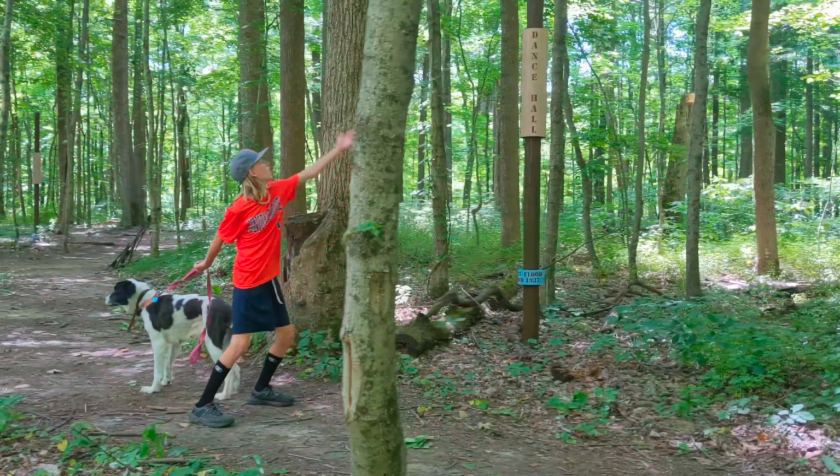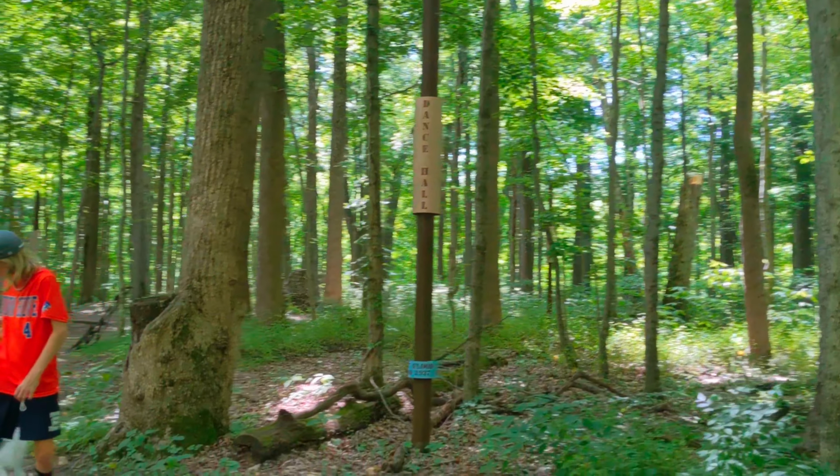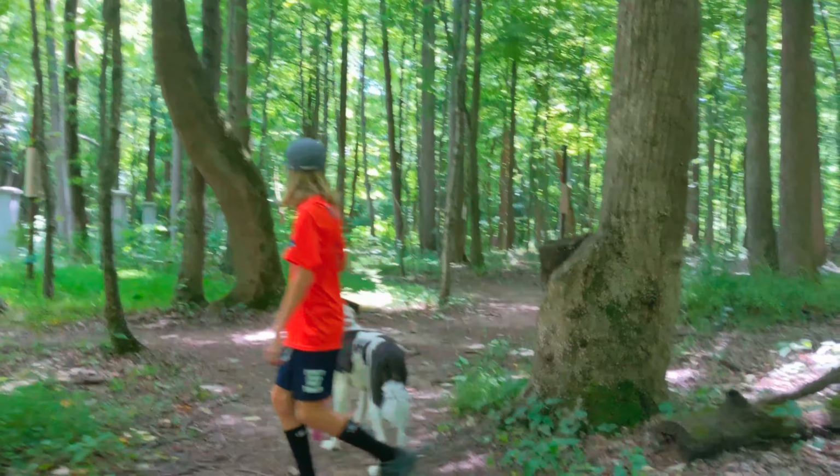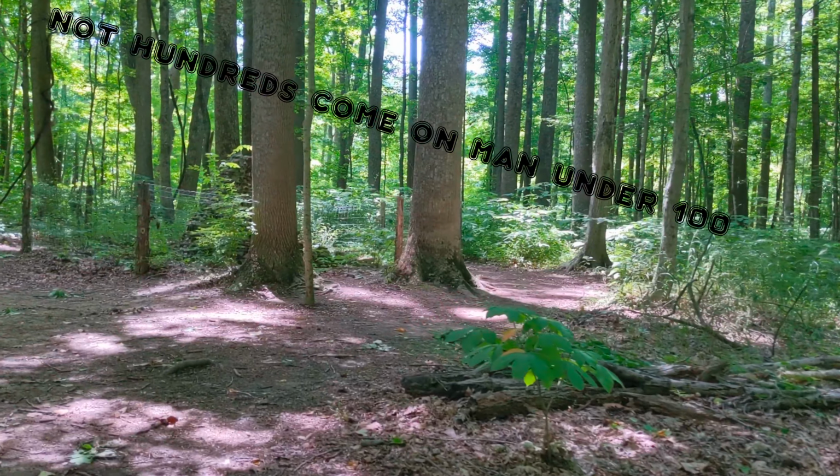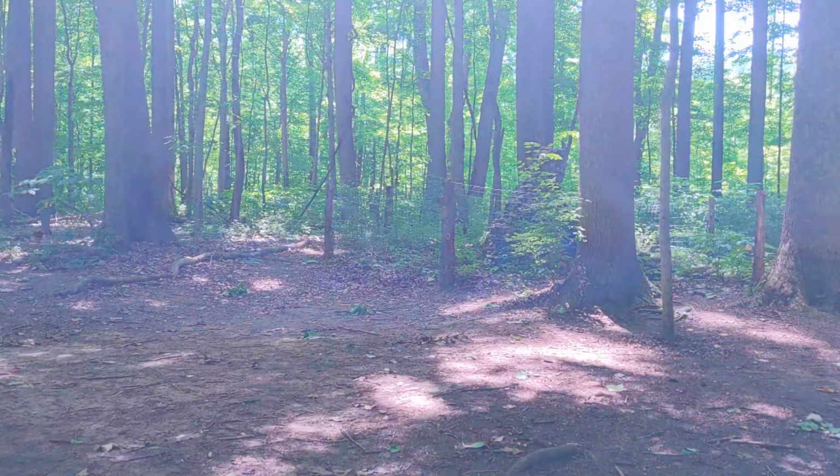Welcome to the dance hall. It only flooded to here. Earlier it was up to our heads. Yeah, crazy thing, this stuff from hundreds of years ago still here today.